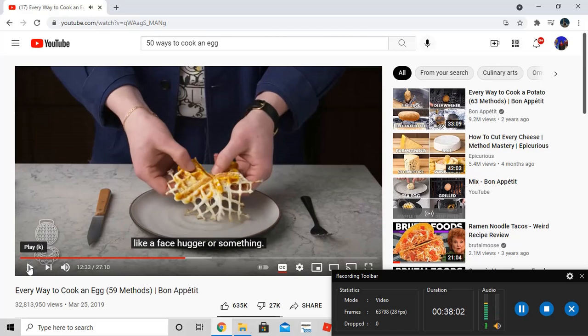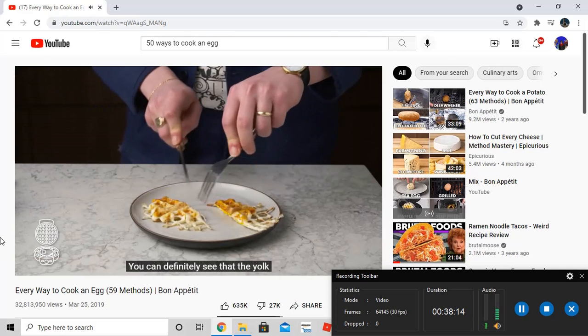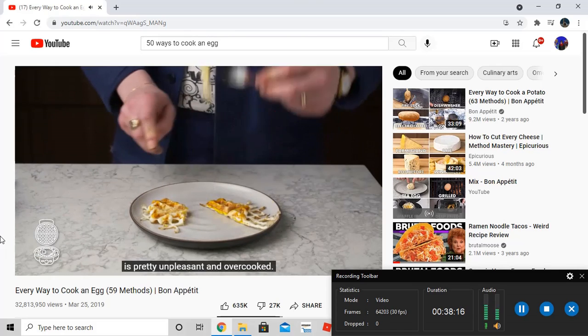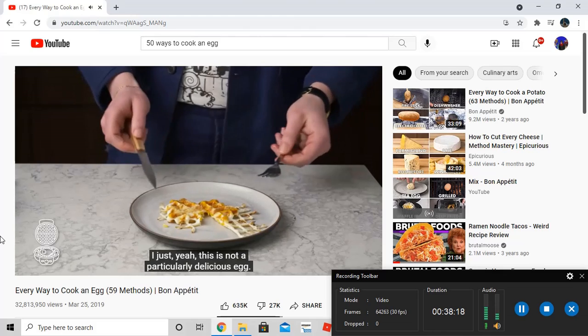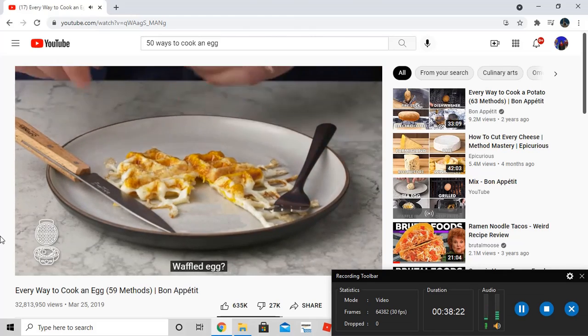Like that is odd. I don't know. I'm giving that a three. Yeah. Joe. That's a one, my guy. I don't know why. I don't know. Maybe like a two. You know what? A two. I'm changing it to a two. Particularly delicious egg. Waffled egg, not so much.